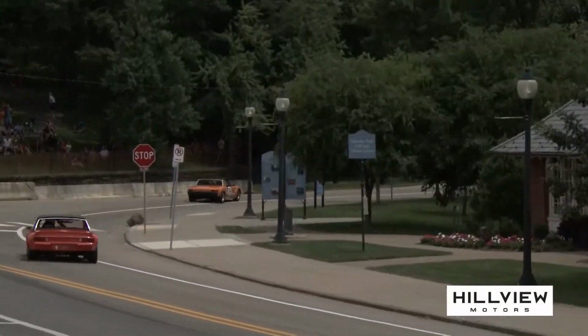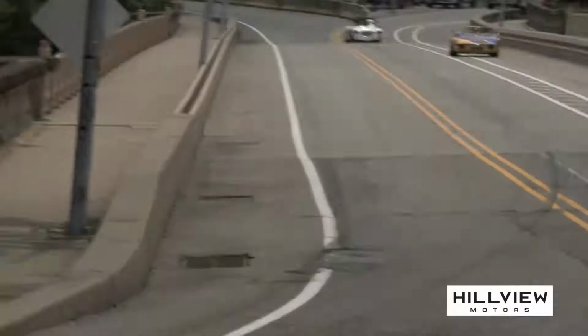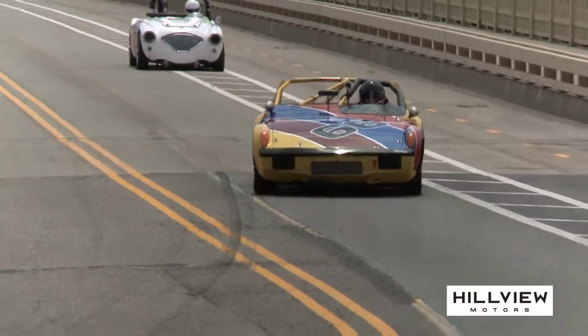So three Porsches up front. Todd Hahn, car number 9. Chuck Kelly in 671. And John Bechtel in 66.